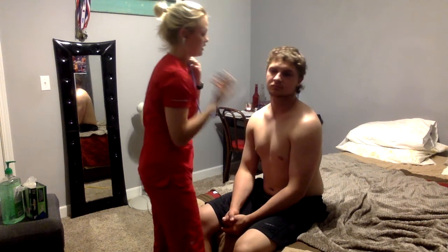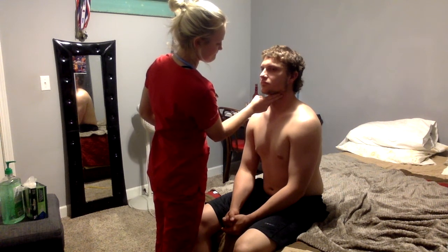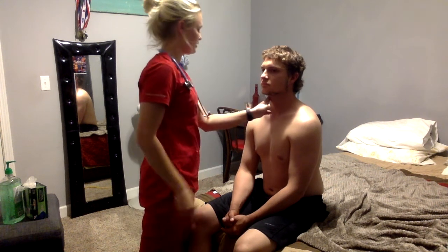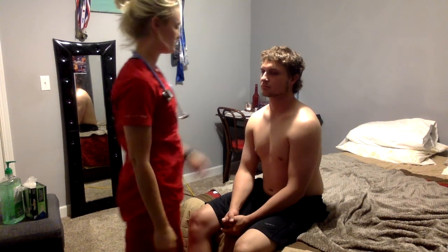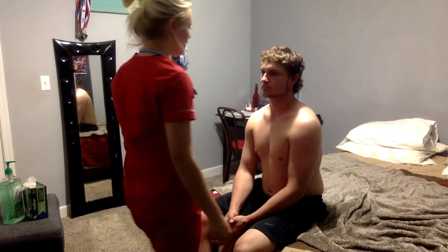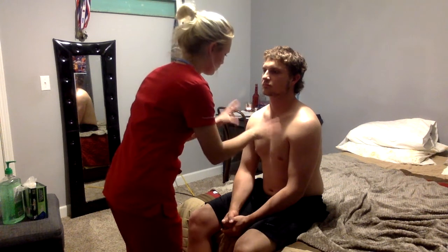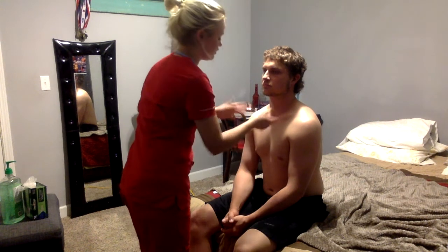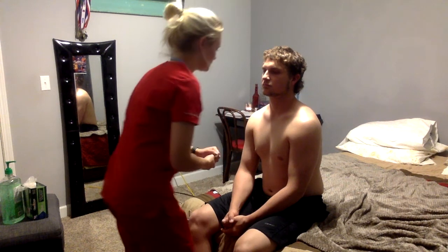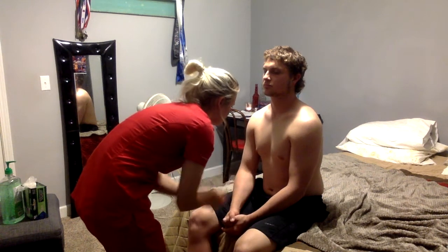And no problems there. And now I'm going to palpate the carotids. And 2+ there. And then on this side, 2+ there. So no problems. Now I'm going to inspect the chest thorax region. I'm going to perform skin turgor over the clavicles. It's nice and brisk, so no problems there. The clavicles are nice and symmetrical, as well as every other feature on his body.